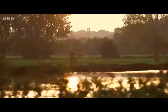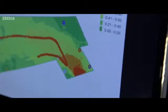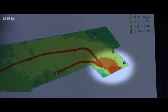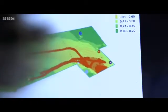Adam is tagging the silvers so he can assess how they react to obstacles as they swim downstream. The tags give a remarkably detailed picture of the eel's behaviour. Look at that. Oh, doesn't like it at all. It's come to the very fast flows, and it's rejected and gone back upstream. Adam's found that when he increases the speed of the water flow around a hazard, the eel turns around and goes back upstream. He hopes to use this research to guide eels away from danger and follow safer routes out to sea.